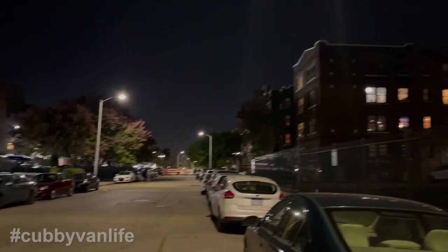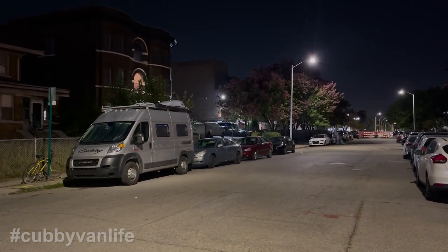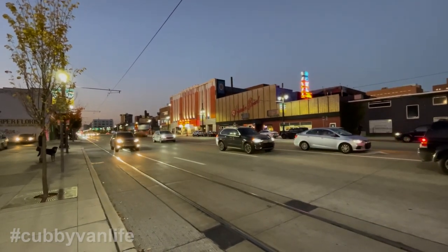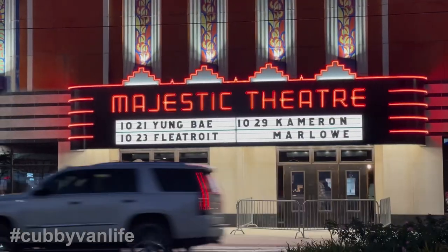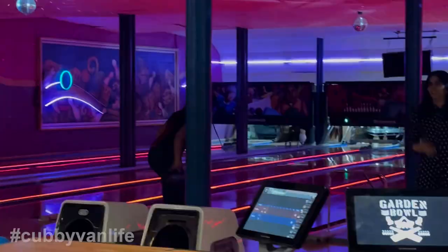So after Greektown, we headed back to Midtown where we had identified a decent looking place to boondock for the night near the medical center. And we took a final stroll along Woodward Avenue because I really wanted shots of this beautiful building, the Majestic Theater, which is right next door to Garden Bowl. This place was really cool.